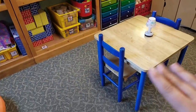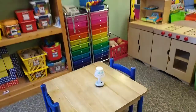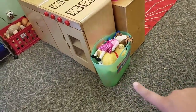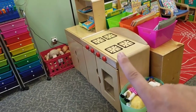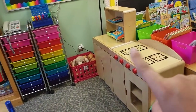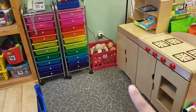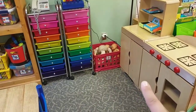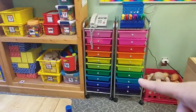This is a little table for our house area. The lamp will turn on so it makes it a little homey feel. Reading buddies are in that bin. And then I have our stove and our cupboards, and we have a cash register and some play money. We have baby dolls in that tub. They're really gross and dirty, but that's okay. They've been washed. These will be our literacy centers.